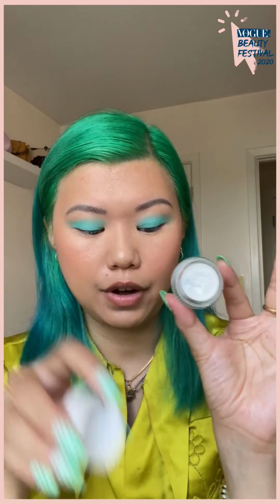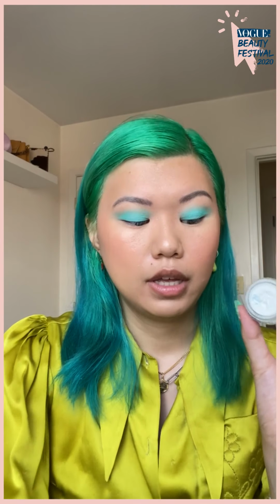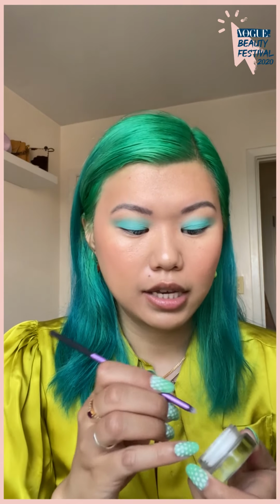And I'm going to move on to this, the Kat Von D. It's actually a brow pomade that they designed to be used really all over the face, and it's in the shade White Out. It's a very, very, very opaque cream, and I like to use these in the eyes. They last a really long time.